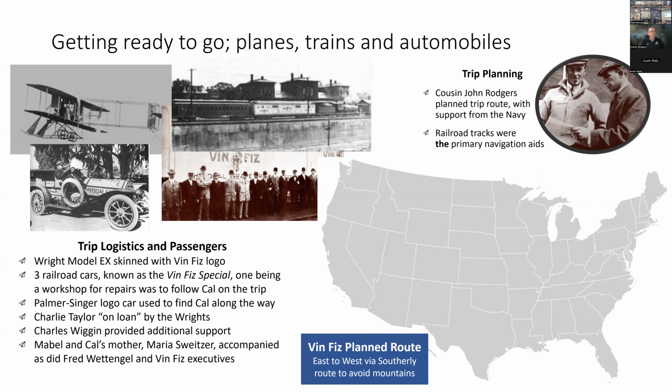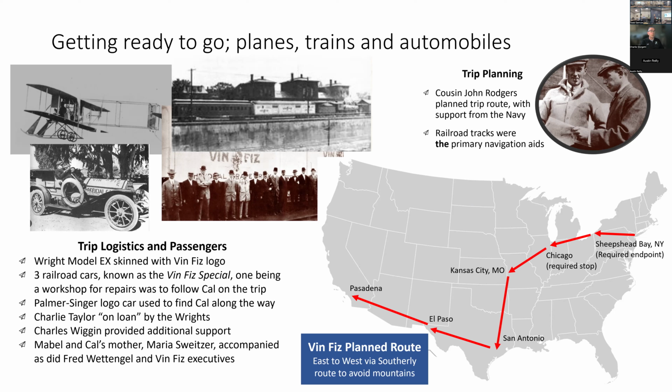So basically, the way in which Cal Rodgers plans to fly across the United States is to go from east to west, going through a southerly route to basically avoid having to go over the Rockies. So he's going to head from New York, from Sheepshead Bay, New York. He's going to stop in Chicago. That's a required stop. He's going to fly through Kansas City because Cal Rodgers has family there, heading to San Antonio before he heads west, going through El Paso on to Pasadena. So this is the route he plans to take.